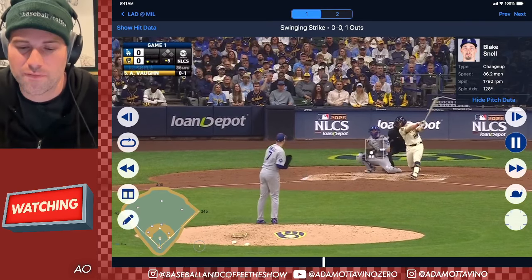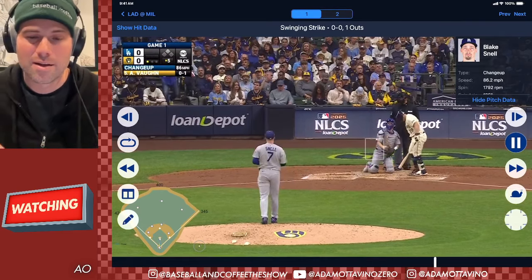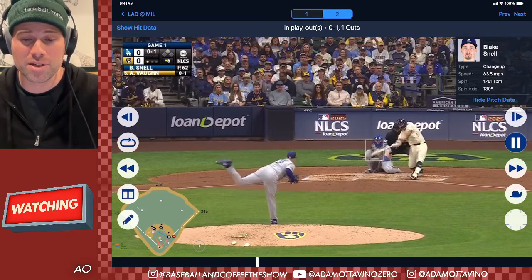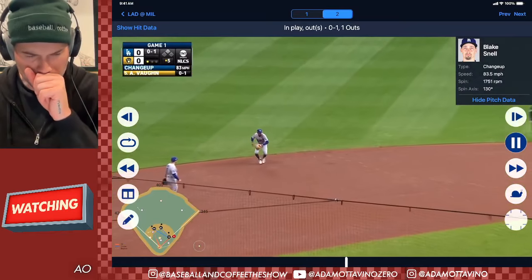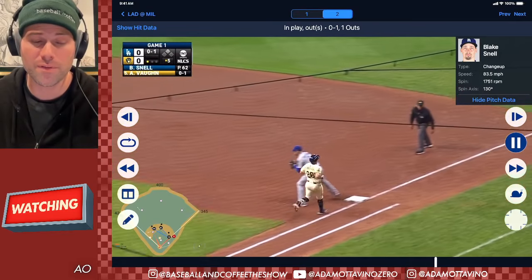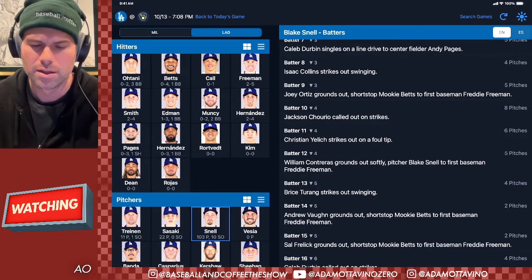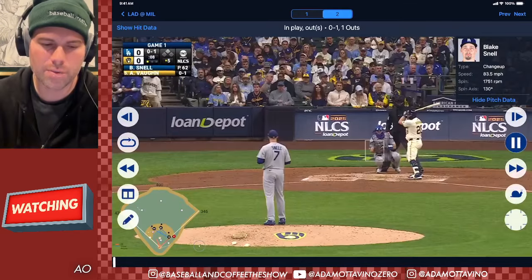First pitch, changeup, perfection, down and away again. Just tremendous command. Tremendous command of the changeup. Another perfect changeup, rolled over to short. Mookie's there again. Hold on, let me watch Mookie here on this play again.